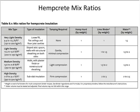And so the coating on each piece of hemp gets a little thicker. You have a bit more of that structural material and a bit less of the hemp material proportionally. So obviously, as you move into the more dense mixes, the cost of the lime goes up for the amount of area or cubic volume that you're filling. And you can see also that the amount of tamping required is noted there.